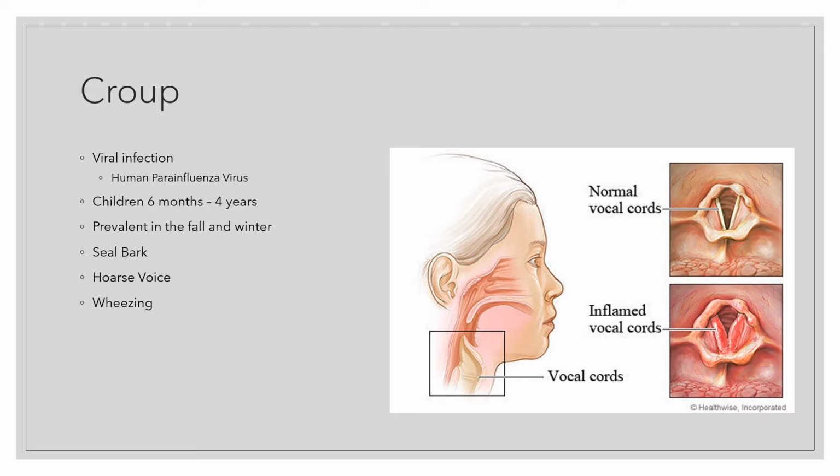Okay, the next one in line is croup. Croup is a very interesting disease process because oftentimes it sounds a lot scarier than what it really is. Croup is brought on by a viral infection. It's pretty prevalent in the fall or winter months, and it affects kids from 6 months of age to 4 years. We have some people in the department whose kids actually had croup. If you want some good first-hand knowledge on it, talk to Lieutenant Gear.